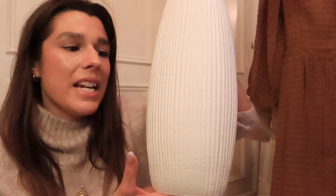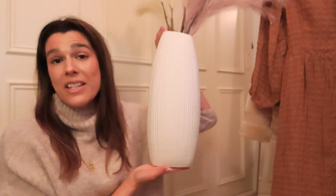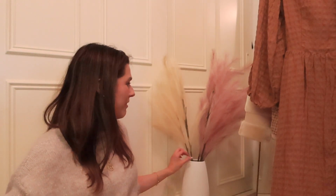It's got a lovely texture to it, and I just loved the shape. I think there were some smaller ones as well, and if you'd like, you could even just make a feature of them on their own without any foliage, as this vase just says enough on its own. But I love ceramics and glassware and decor, and this has just made a really lovely addition in my little corner there with my mirror.